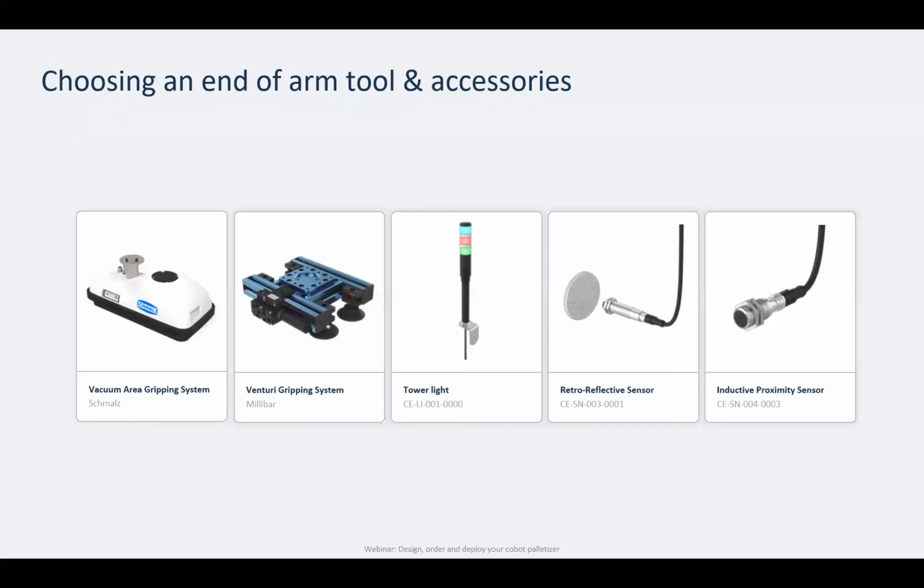There's also a bunch of accessories and sensors available on Vention, like the tower light that can give you the stage at which the palletizing is at. Also sensors that can tell you where the boxes are at, the pallet as well. So a bunch of accessories that could be really useful that you can add or remove as you wish.